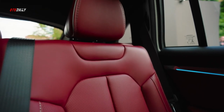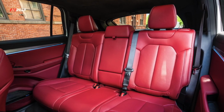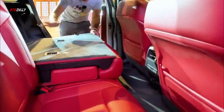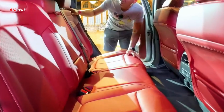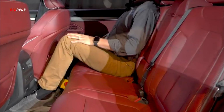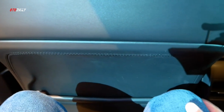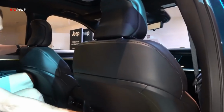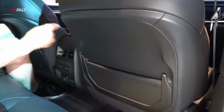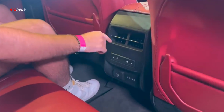The second row bench seats fold somewhat aggressively when you're accessing the third row from the rear doors. Watch your face and head, and we wish the cup holders in back were positioned a little better. The Wagoneer is one of those rare vehicles that can accommodate comfortably full-sized adults in every seating position. There's room for 8 with the second row bench or 7 with the captain's chairs. It's pretty massive inside, too, as you'd expect of a big car like this.